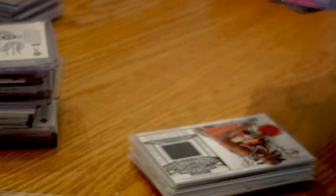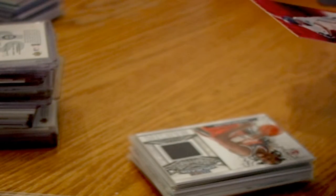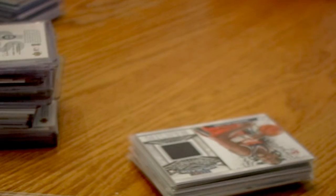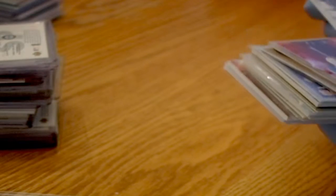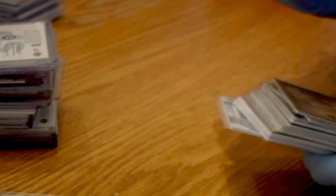Finally, we got a... I'll have to check to see why I put this in the super damaged compartment. Yeah, there's some damage on there. So I'm going to get out of the way because it's Sean Green. Here's some other stuff. This is from a different lot, so I'll move this out of the way. Here's a Mark Grudzielanek.